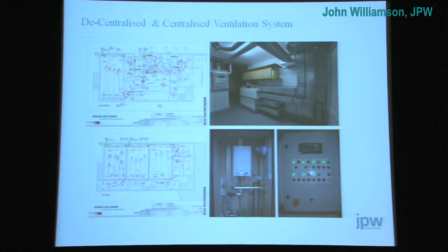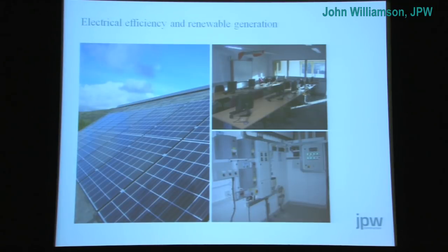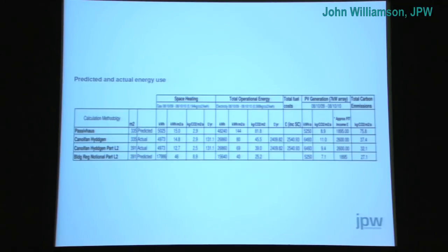So again, were we going to test in detail whether centralised or decentralised ventilation worked? Were we going to test the electrical efficiency that we tried to build into the project? Well, here are the end results after 2 years monitoring. We believe the second winter was more accurate because the building had dried out. It was the coldest winter in Wales for 30 years.